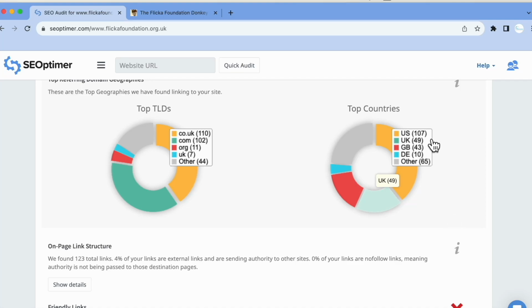So a lot from the US on this one. And yet it's a UK organisation. So it's quite interesting to see what that means then. Does it mean people are visiting that centre from the US? Does it mean it's just that the domain was registered from the US? I might want to investigate that a little bit further.